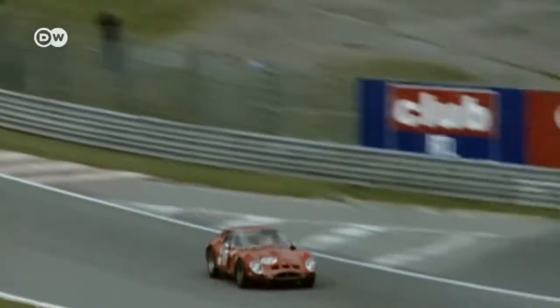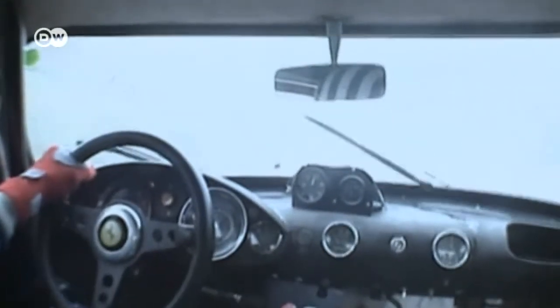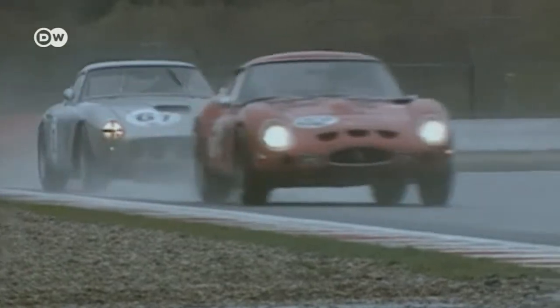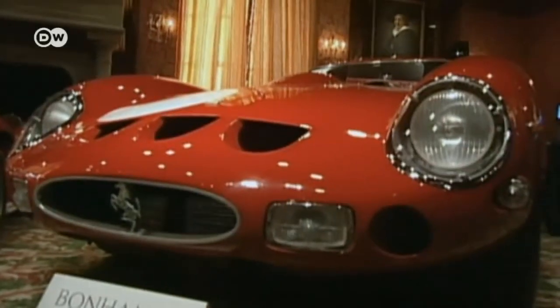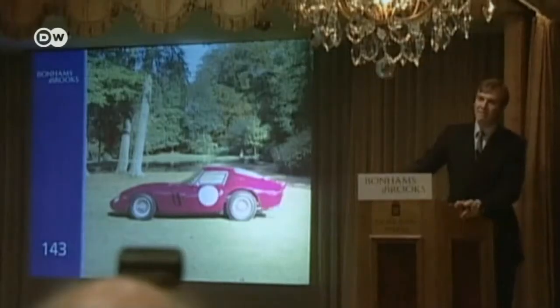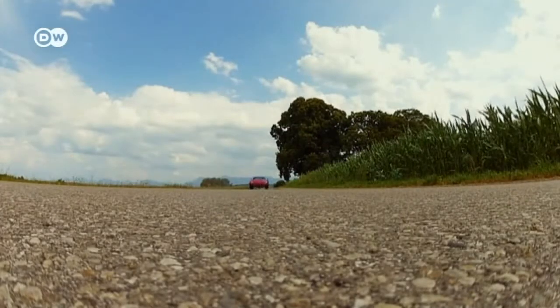The GTO went on to clock up a string of victories and remains one of the most valuable and hotly desired racing cars of all time. For some people, the greatest Ferrari ever. Models have been auctioned for up to $30 million. Only 39 were built. Back to Giotto Bizzarini.